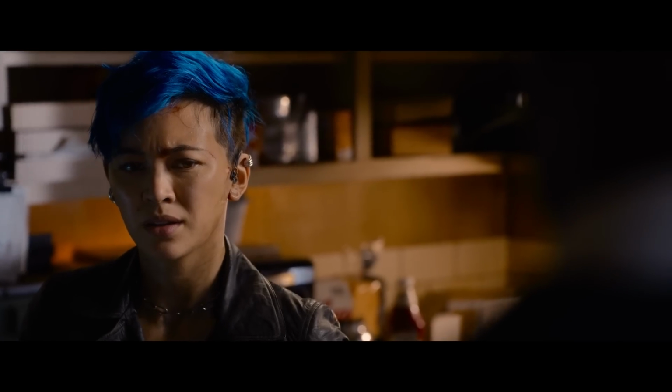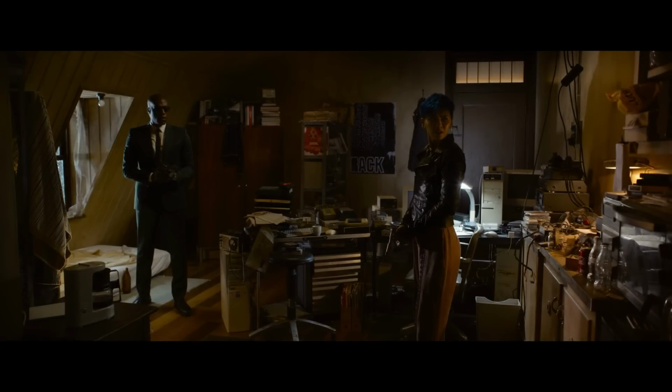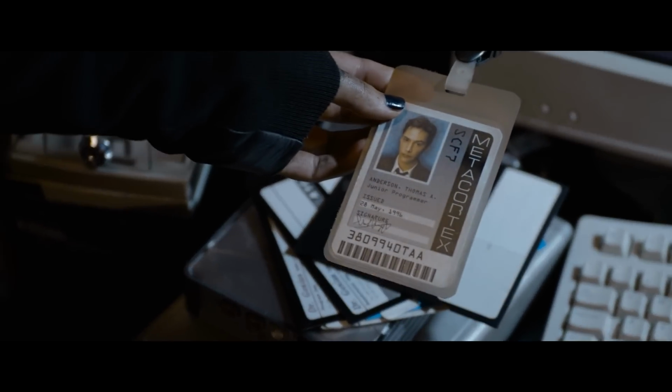While Bugs is trying to understand what this model is about, she realizes that the room looks familiar to her. She knows it. We can see 90s technology across the room, such as a Macintosh with a hand-soldered computer monitor, now known as a Mac or Apple computer. But the most important item in this apartment is the tenant's ID. It's Thomas Anderson's Metacortex ID badge.